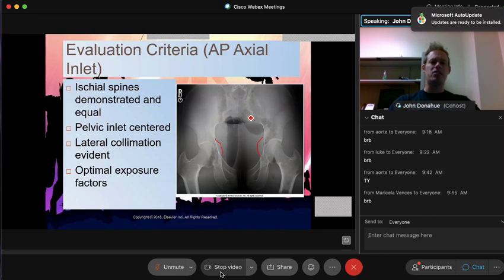We want that pelvic inlet centered. Remember the pelvic inlet is this area right here. This is the inlet area. So that's a little off center from where it should be, but pretty close. We do want to go ahead and have some lateral collimation. Because we are going to stretch that beam out, we can afford to collimate horizontally just a little bit. Just make sure that you put it at the very edge of these greater trochanters. We don't want to cut those off.